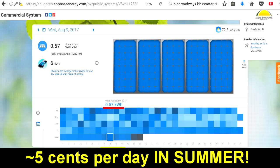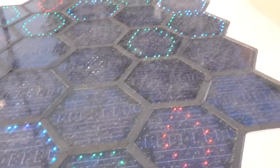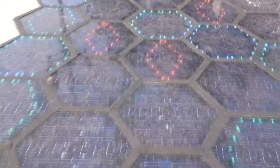They're solar freaking roadways. And it costs more than that. I'll bet it costs more than that just to run the lights. But I'm going to get the thermal camera on this and see what it looks like. That's a very interesting little video.